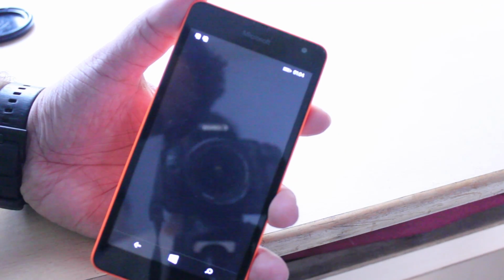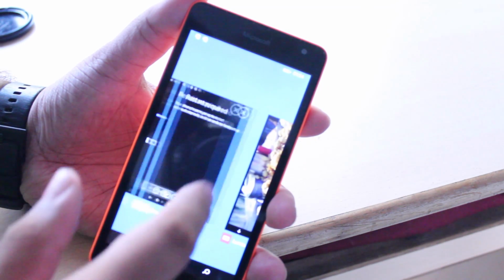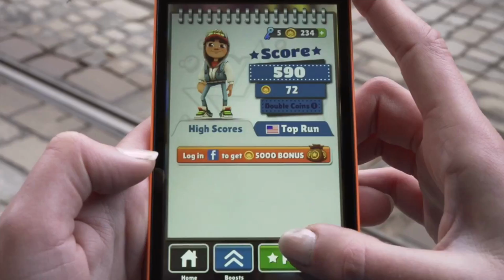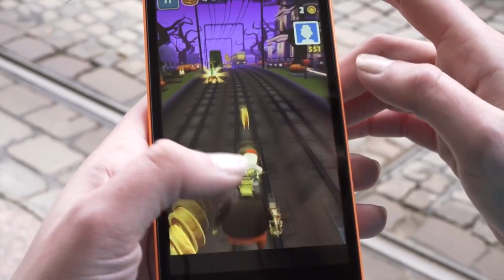Of course, it does have its limits and there are times when the 535 is slightly sluggish to respond, but this only happens in situations where a large volume of data is being processed. For example, when you're loading a really large web page, or if you're opening up the music app and loading the entire list of songs that you have. So yeah, the 535 will not win any benchmark contests, nor does it claim to offer very high performance. Instead, what you get is a very acceptable level of performance for a phone in this price range, and it makes the Lumia 535 a very fun phone to use.